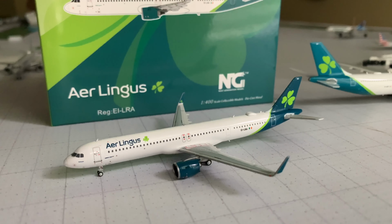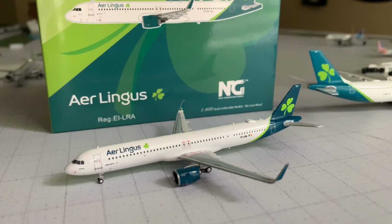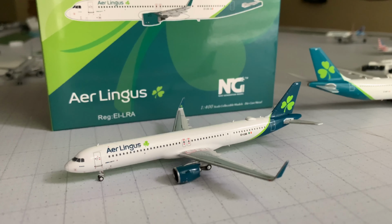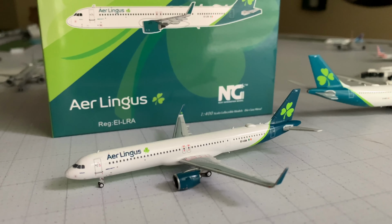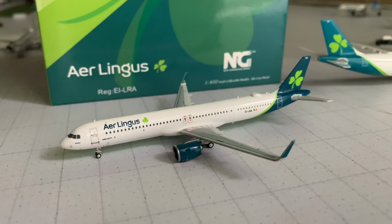Azul comes in at 5:30 a.m. Hawaiian comes in at 6:30 a.m. Azul departs at 11:30 p.m. and then TAP departs at 10 p.m. So I've got a lot to work with right now, and I'm really pumped about that.